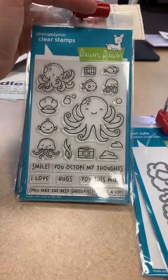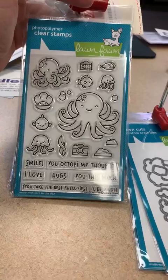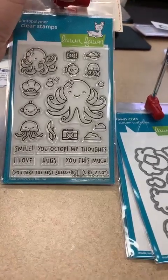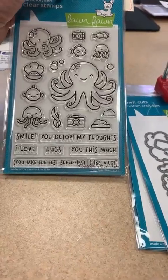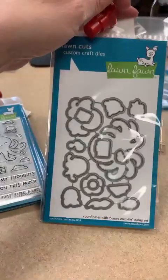And then we've got smile. You occupy my thoughts. I love hugs you this much. You take the best shelfies. I love hugs like a lot. You occupy my thoughts like a lot. Cute little set there. And then, like I said, dies to match.